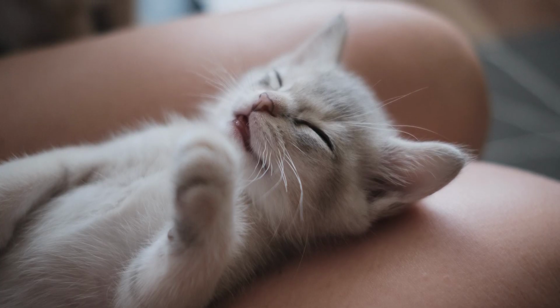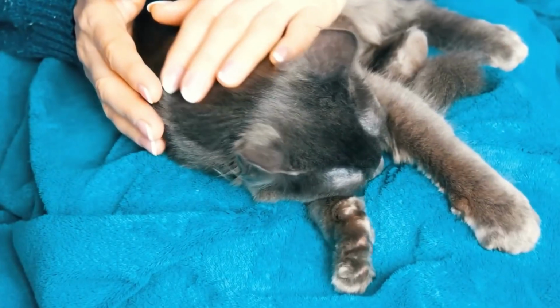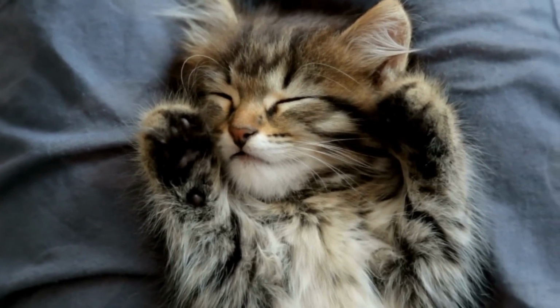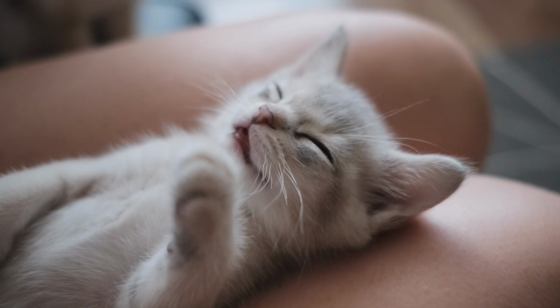Snuggling up between your legs gives them the ultimate cozy spot. Warm, safe, and nestled right next to you. And don't worry, they've still got a quick getaway if they need some space. So, while it might be a bit snug for you, your cat's living the dream between your legs.